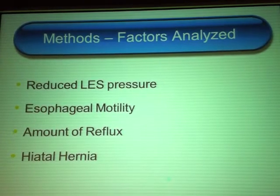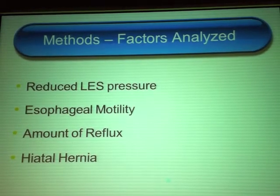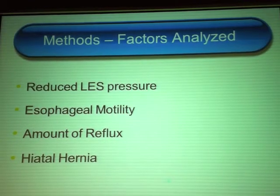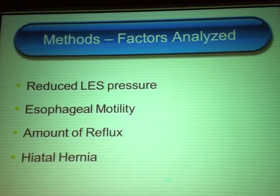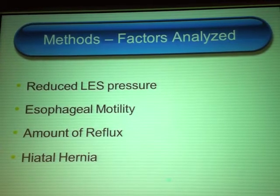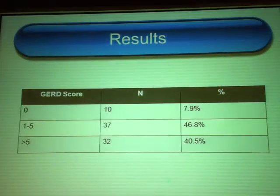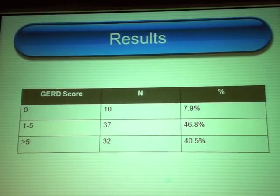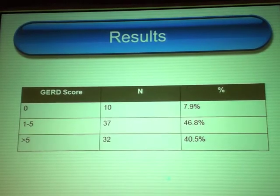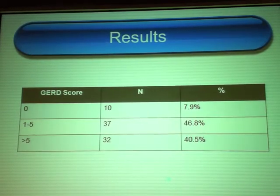And manometry involves the placement of intraluminal pressure sensors within the esophagus to convert pressure signals to electrical signals that can be recorded and displayed. And we can also measure the basal LES pressure, the peristaltic velocity, and the mean wave amplitude and duration during multiple swallows. And the factors we looked at for this project included reduced LES pressure, esophageal motility, the amount of reflux, and the presence of hiatal hernia. And we divided our 79 patients who underwent manometry readings into 3 different groups. Those with a GERD score of 0, or 8% of patients, those with a score from 1 to 5, or 47% of patients, and those with a GERD score of above 5, or 41% of patients.